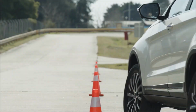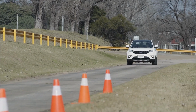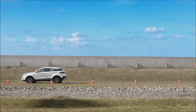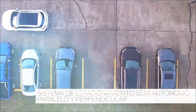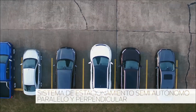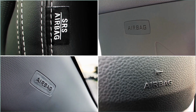Inside, it gets a modern dashboard which features an elegant horizontal design, the centerpiece is its integrated 10-inch touchscreen. The titanium variant sports a fully digital instrument cluster. With a highlight on space and comfort, the Territory offers plenty of rear passenger legroom as well as a near flat rear floor. Rear AC vents are standard.